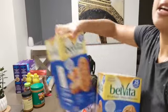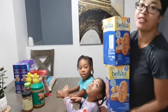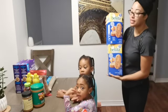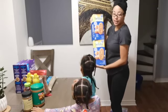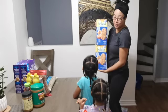All right, you guys, so we also got two boxes of these Velveetas. They're never available in Canada. We only get this when we go to the States to visit my family. And look, they have it. So I got two boxes.